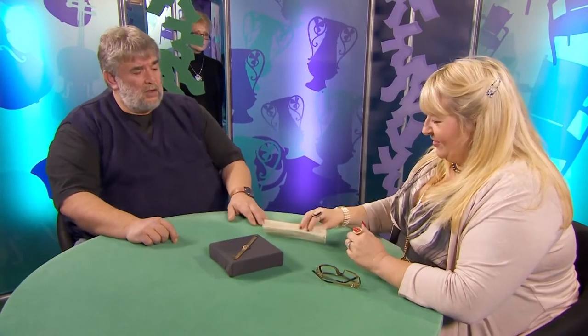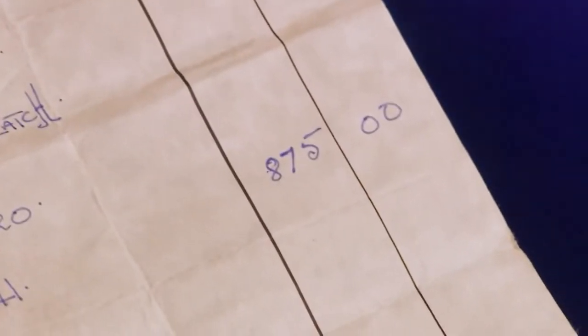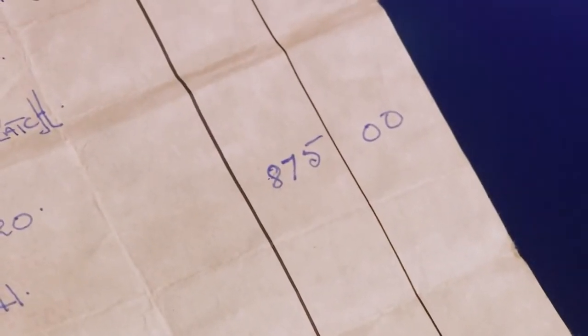I've got a little bit of paperwork that goes with it, so I don't know if you'll have a look at that. So you've got a valuation certificate. Yeah. 9-carat gold ladies' Longines, and they value it at £875. Yeah, insurance purposes, obviously. What did you pay for it? I paid £420 for it.